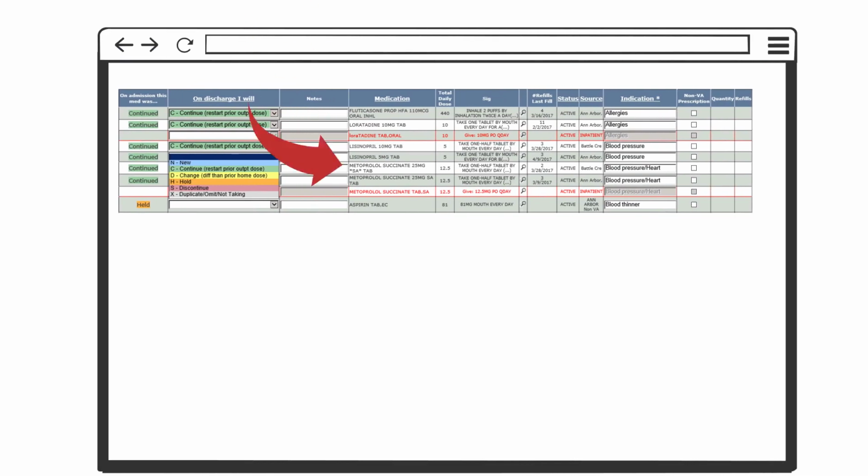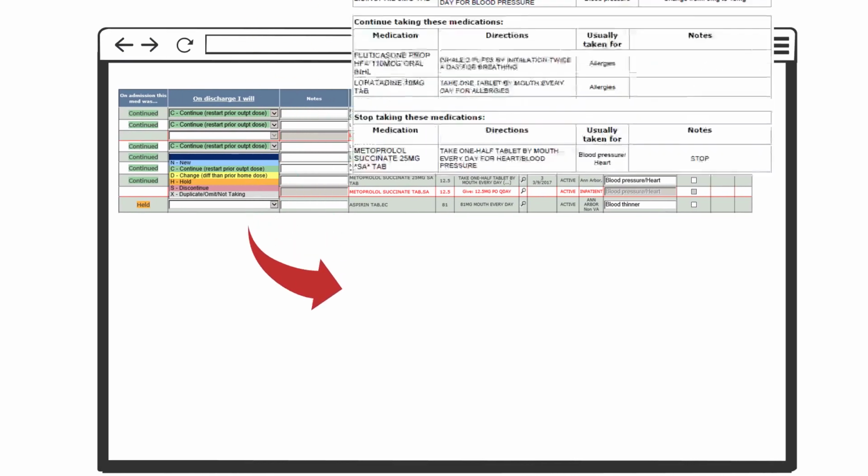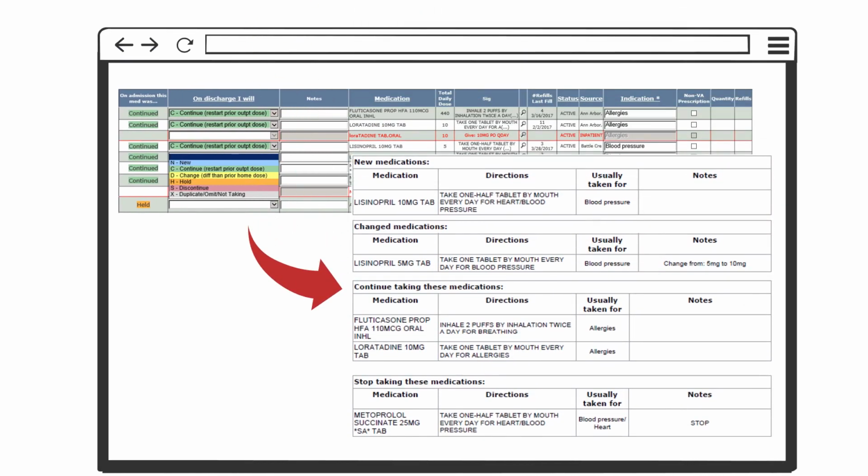The medication reconciliation tool makes MedRec at discharge much easier as well, and generates a clear, patient-friendly list that communicates new medications, continued medications, and discontinued medications in an easy-to-read format.